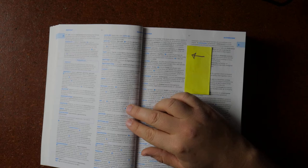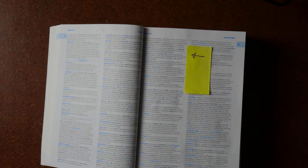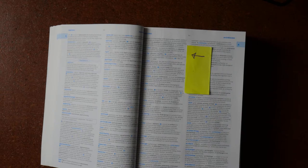Aquifer. In geology, an aquifer is an area of rock underneath the surface of the earth which absorbs and holds water. Technical, see also feature box at water. Aquifer. So, in a planter, just like in geology, also in a planter, you can have an area below the soil which holds the water. We could call it an aquifer.